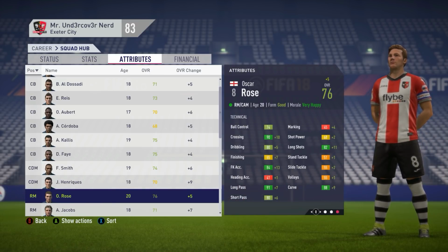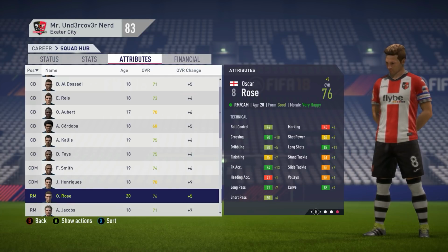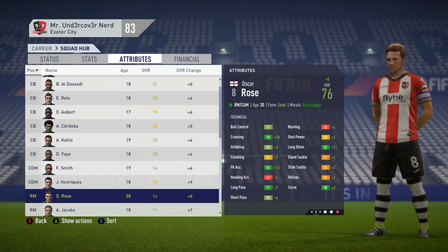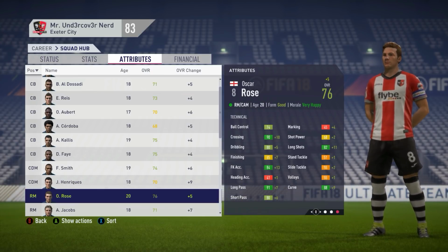Massive changes here. Crossing, +10. That's ridiculous. I mean, we know Rose can cross the ball, because I think it was the last game we played. He put 2 worldie crosses in. So next season, we're going to remember that. Every single time he's out on that wing, bang, we're going to be banging him in, because we know that he's going to be finding Hendricks, Gonzalo, or whoever else is in the box.